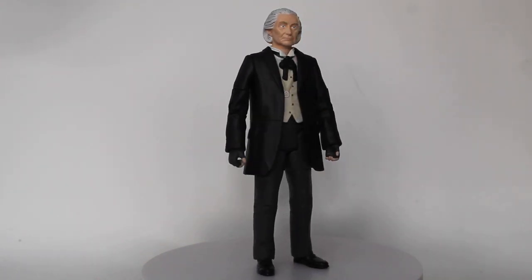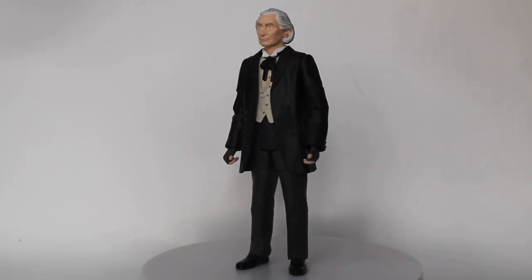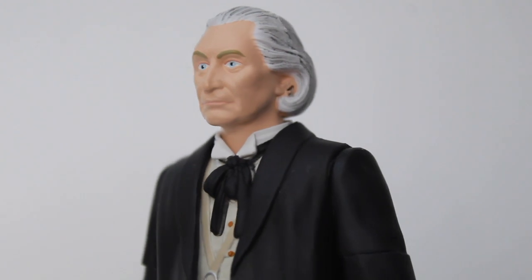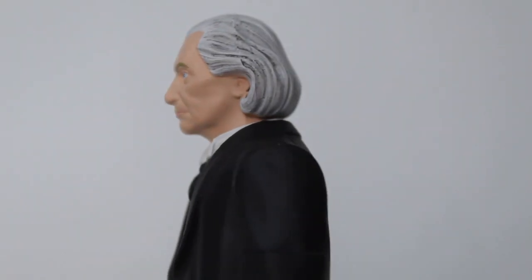And on that note, let's have a quick look at the head sculpt, because obviously that is one of the main focuses of this particular figure. So here's a close-up of the head sculpt. I think it's a fantastic likeness of Richard Hurndall. They've really done him well here.